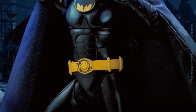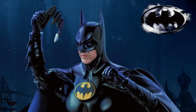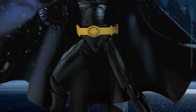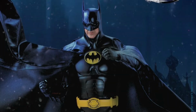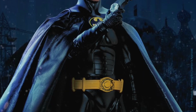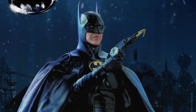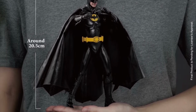This thing looks amazing. This figure is 8 inches tall. It looks like Batman, and it's 60 bucks. That's a freaking steal. That's just nuts. If you guys have any of these figures, let me know in the comments below, because I'm always tempted to grab one of these Beast Kingdom guys because they just look so amazing, and they're 8 inches tall. Yeah, look at that. That's Michael freaking Keaton right there. They did a great job on this figure.